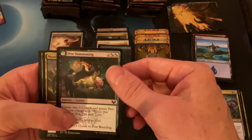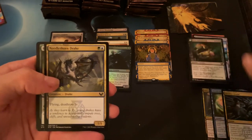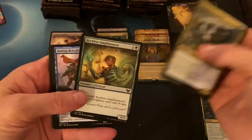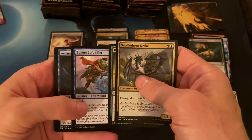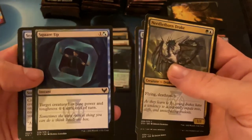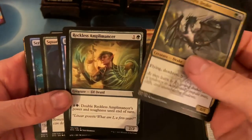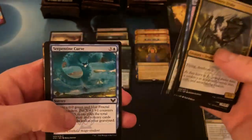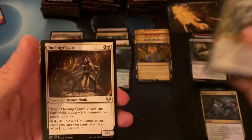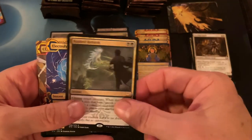Pest Summoning for the Witherbloom College there. Get Needlethorn Drake, Reckless Amplifier, Burrog Befuddler, Arcane Subtraction, Square Up. And even the common art, they really held nothing back. I mean, look at some of this stuff. It's really, really cool. Serpentine Curve is beautiful as well. Dueling Coach. Rushed Rebirth for our rare here.